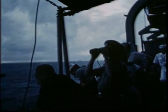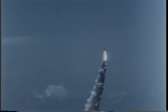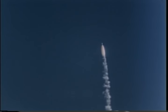At Cape Canaveral earlier in the month, the George Washington became the first submarine to fire a missile from underneath the ocean. Emerging at an angle of about 15 degrees, the Polaris missile quickly righted itself, then flew unerringly down the 1,100-mile range to its target in the South Atlantic.